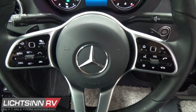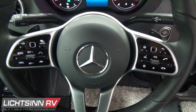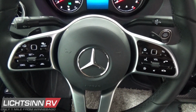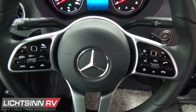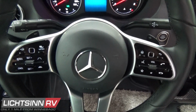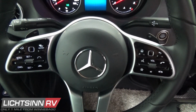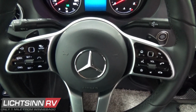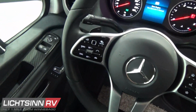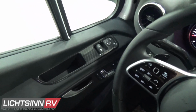Off to the right then are redundant controls for the 10-inch MBUX infotainment center. To keep your eyes on the road and keep your hands on the road, you can use your thumbs to navigate that capacitive touchscreen monitor from the right-hand side of the steering. We also have controls then for hands-free calling and for favorites, which is that little star on the right-hand area. The gear shift selector is off to the right there, normally where you would find a windshield wiper or washer arm. There is no gear shift selector to have to maneuver around.